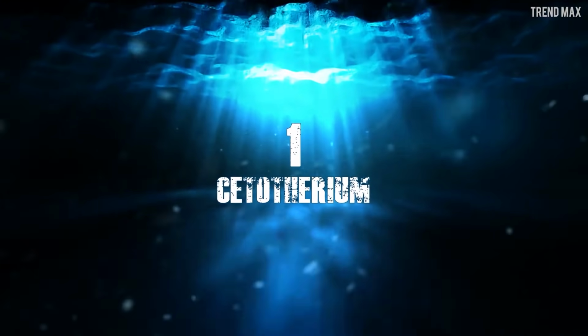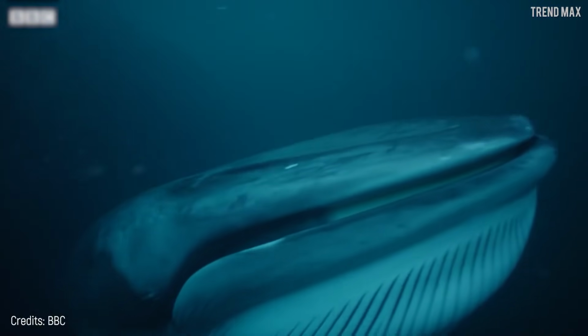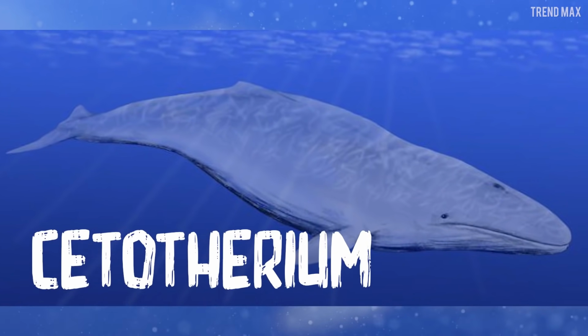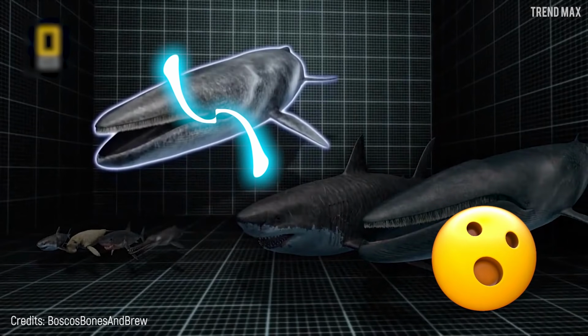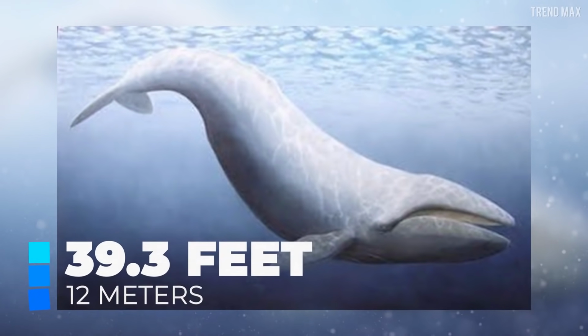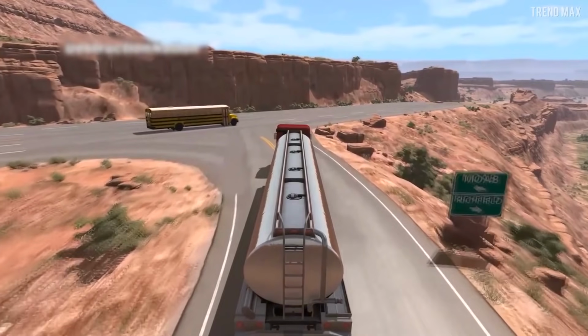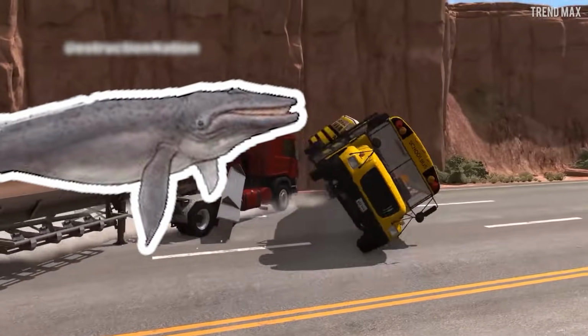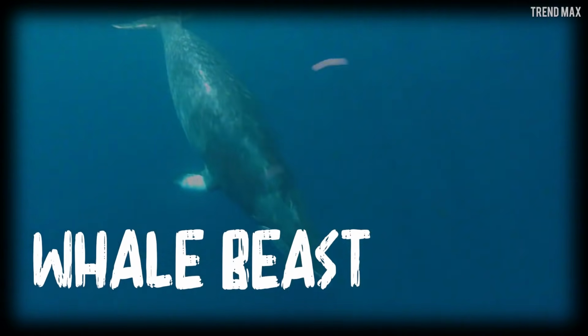Number 1. Cetotherium. Baleen whales are extraordinary, but did you know that they all have a relative in common? Cetotherium was a genus of enormous cetaceans that lived during the Miocene and the Pliocene, standing out from the prehistoric sea monsters for its big body size. Cetotherium was up to 39.3 feet long. Wow, that's almost the size of a bus. So big! Absolutely. Now I get why its name means whale beast.